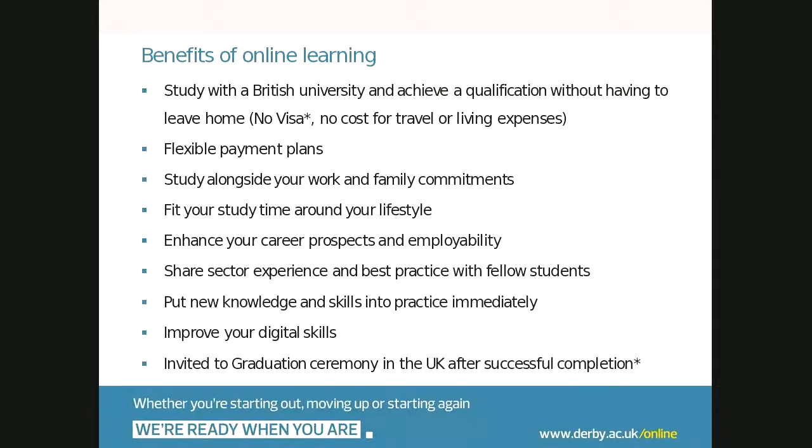And also, once you've completed your bachelor's or master's degree, you will receive an invitation to come to the UK to attend the graduation. So obviously you would need a visa at that point. But again, we had graduation last week. We had 147 students who came over from all around the world to join us, which was a fantastic day. And as well as the graduation ceremony, we also invite our graduates to come and join us for a special reception after graduation as well.